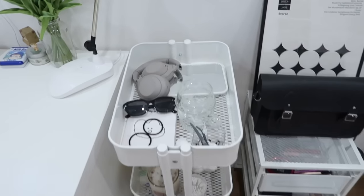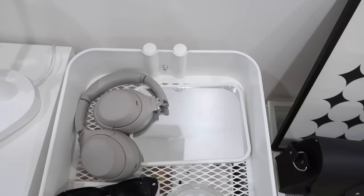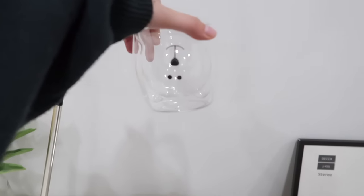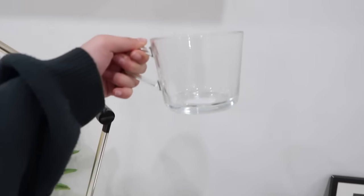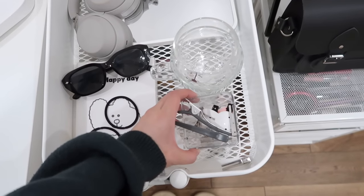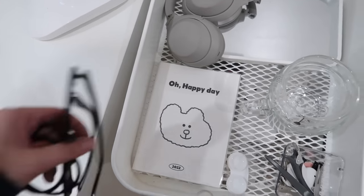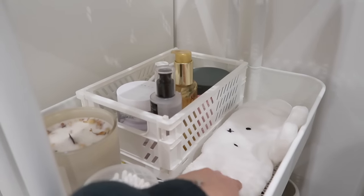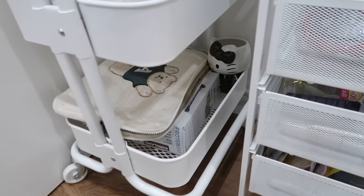In this cart here, I just sorted out some cute things. I have my headphones, the mirror that I use for makeup, these two cups that I use. This one is a bear one that I got from my friend Christine, and I also have this little cup from Ikea. I put my hair clips in this little box as well. And this is a notebook that I use to journal in. Below it, I have some skincare stuff, as well as this headband for when I wash my face, some Q-tips, and a candle. And the third one is just really random stuff.